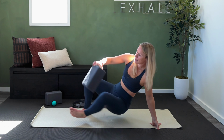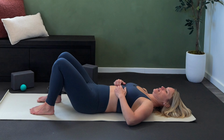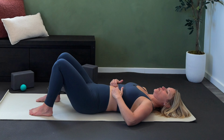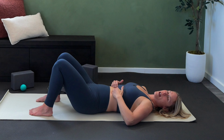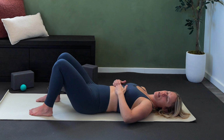If you don't want to use any props, first thing we'll do is we'll lay down. And you'll take your hands, just place them at the bottom of your rib cage, and just do some gentle massage coming down either direction. You can work one side, you can work the other side. You can hold and take a breath, pressing into those hands. Again, this is great. You can do it for about a minute.